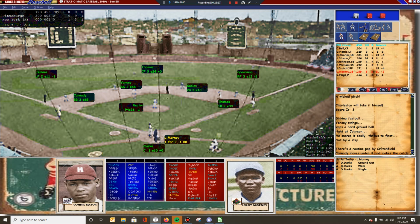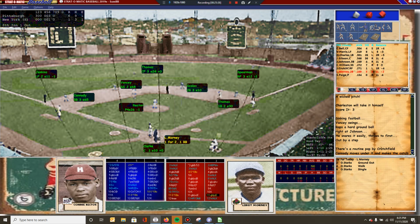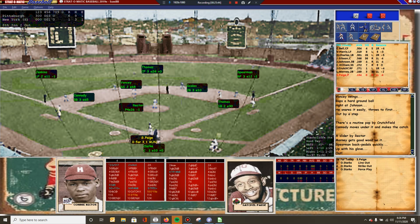Like we said, he has been very busy over there at third. Here's Leroy Morney. Morney 1 for 2 with a single and a walk. Here comes the pitch from Rector. There's a fly ball out towards Spearman. He's going to make the catch. And there are two down.